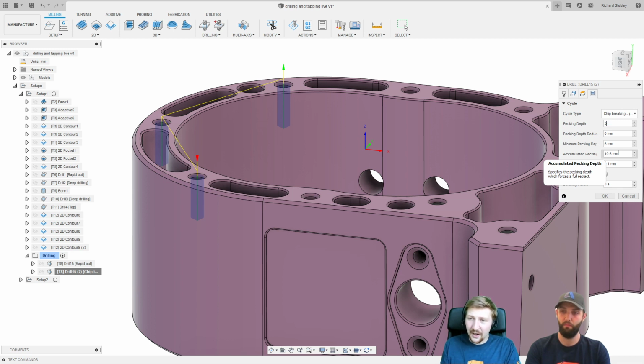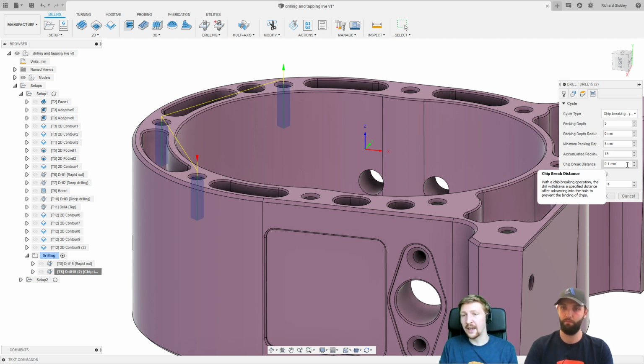And then an accumulated pecking depth. This is how many pecks you want before it does a full retract. So this is like a combination. I want to go down the whole depth. I know my hole's 14, so I'm just going to put that at 18 just so I know I'm clear. And then when it does those pecks, how far back do we want it to retract before it goes drilling again? 0.1 is a good one for me.